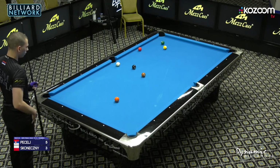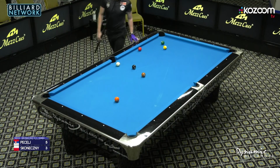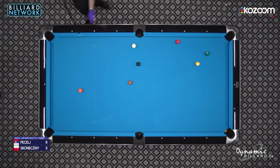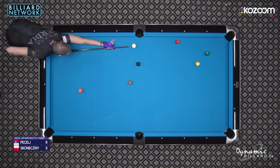He landed a little bit straight. He doesn't have a lot of angle here. These shots are always tricky. But the way these pockets are, I could warp the ball to whatever I want. I'd never be scared of a shot on these pockets.